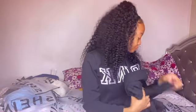That's why I hate ordering pants online, because I'm mad short and skinny, so it just don't be looking good. This is what I wanted to wear with the bucket hat and the cow thing. But these are cute. And we're gonna make it work.